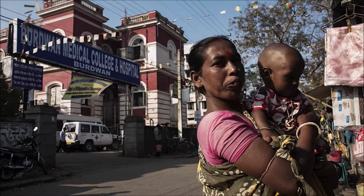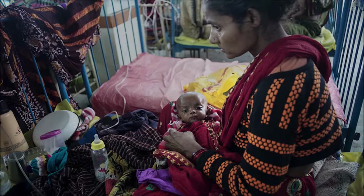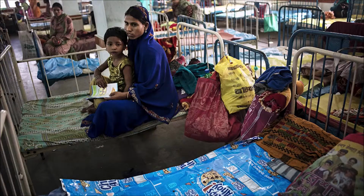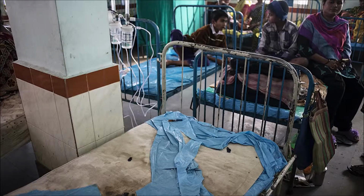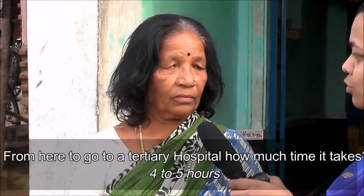At the hospital in Bardwan, the Bardwan Medical College, we found 124 beds in one pediatrics room, not separated by any curtains. The mattresses were covered in Chips Ahoy wrappers and Airheads candy wrappers. Walls had blood on them. It was not an ideal place for children and for newborns.